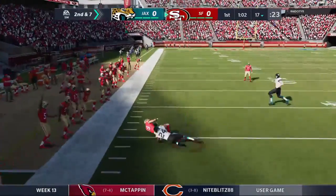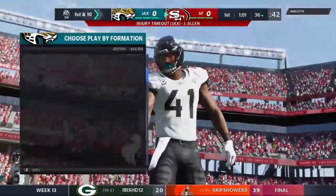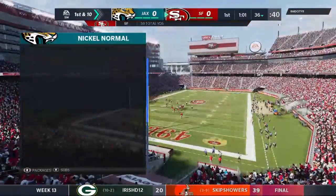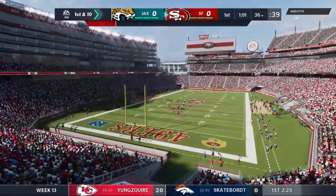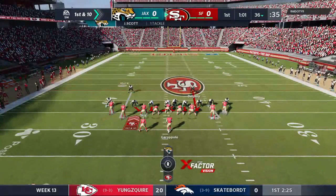Now this one complete downfield on the left side. And they're able to get this one across the 35. 19 yards to pick up there. Move the chains. So from the 36 now, 1st and 10. 21. Here we go.